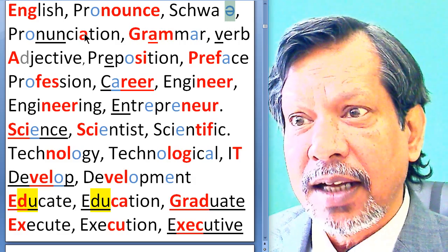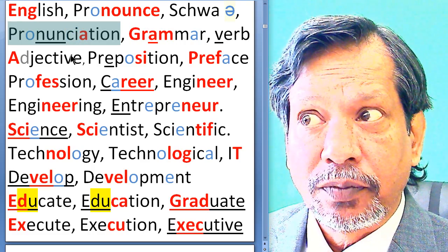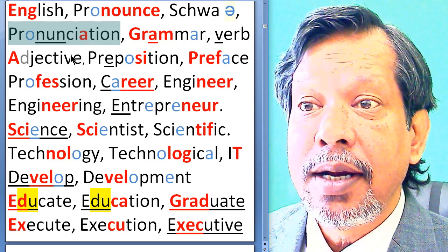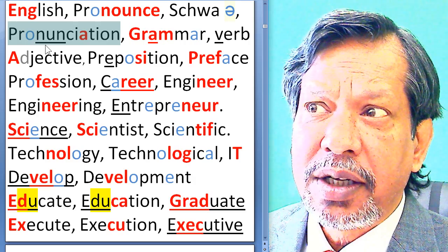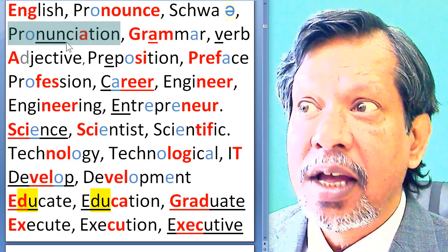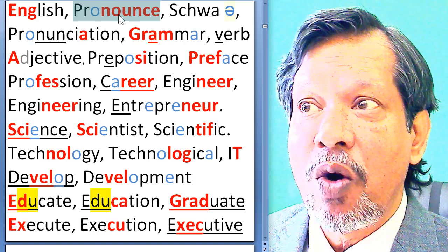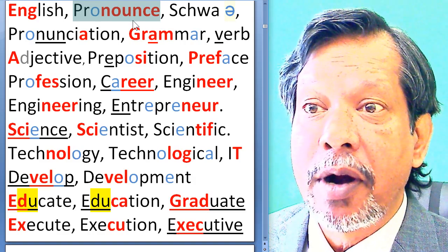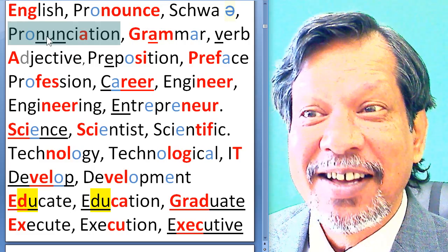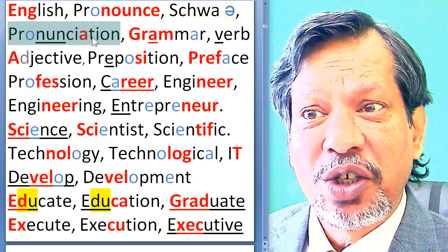All right. Let's proceed with the test. Say this word aloud. Now listen. Pronunciation. Pronunciation. Look carefully. This is underlined. That means many people mispronounce it. They say it wrongly. That is because one O is missing here. Look at this. N-O-U-N-C-E, nouns. Pronounce. This one is N-U-N. One O is missing. So, pronunciation. Let me teach you another trick.